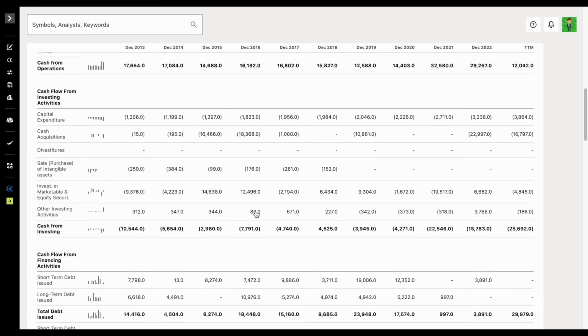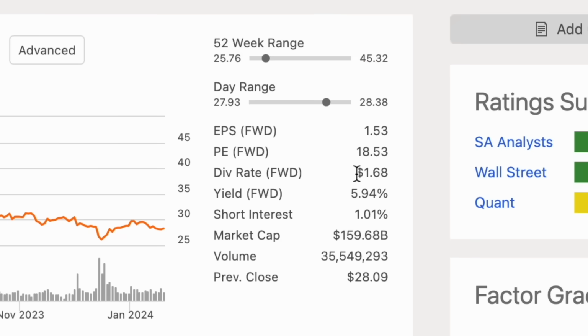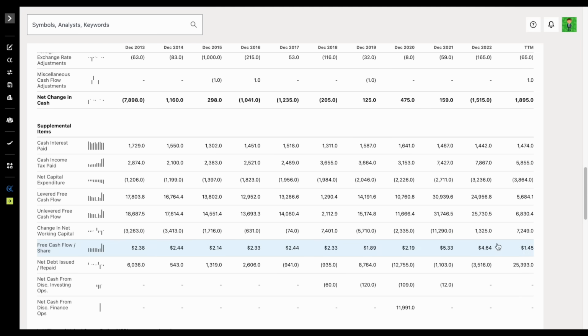So let's take a step back and go back to the summary tab. We can see here the forward-looking dividend rate sitting at $1.68. That means for the company to be able to pay out that dividend out of free cash flow, they need to have a free cash flow per share of at least $1.68. So when we jump back over to that cash flow statement, scroll back down to the bottom and look at the free cash flow per share, we can see for the trailing 12 months, they did not have enough free cash flow to cover that dividend payment. Now, obviously, that is a huge red flag.